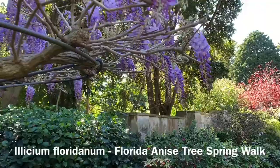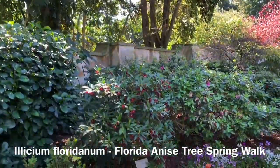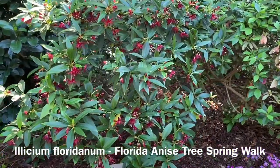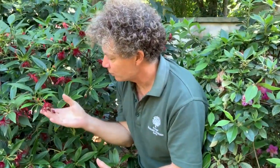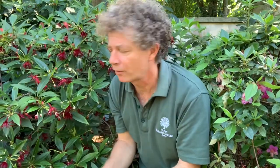But I've come to see a plant you probably won't recognize, an unusual plant that comes from the USA and into Mexico. The shrub with the dark green leaves and these unusual dark red burgundy flowers is called Illicium floridanum, and I just crushed one of the leaves and it has quite a strong smell.